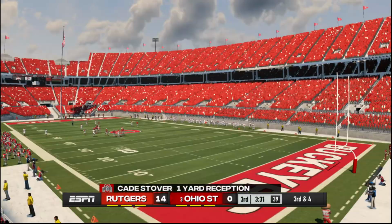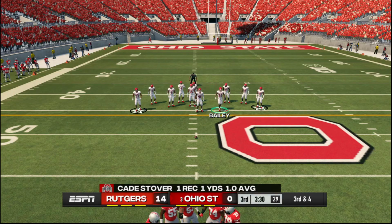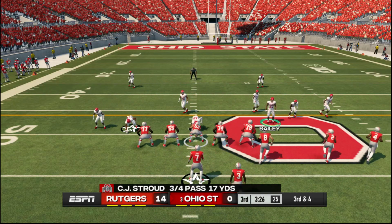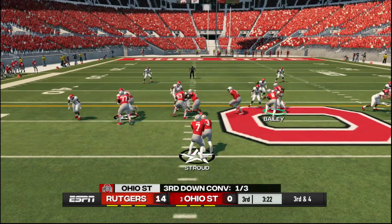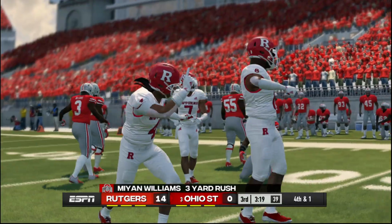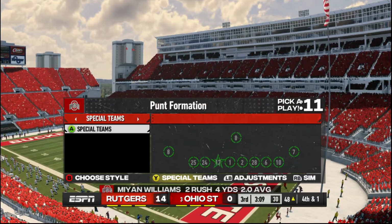Knocked out of bounds at the 49. It to the 48-yard line. Call it again, 3 yards. That'll bring up fourth and one.